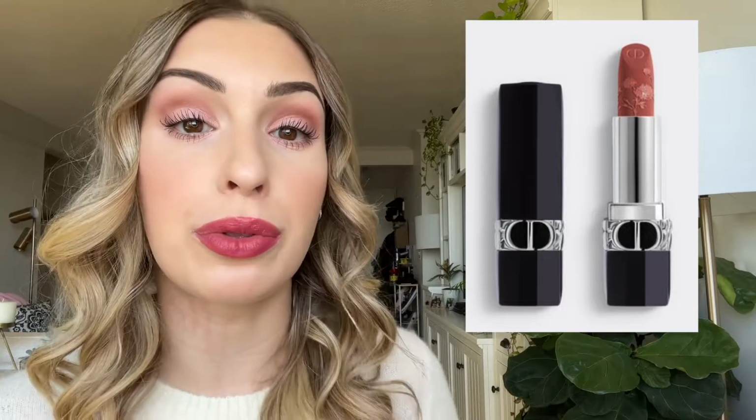We also have some new lipsticks. The packaging doesn't look different, but the biggest difference here is that we are getting a beautiful floral kind of stamping or embossing on the bullet. So those look really beautiful.